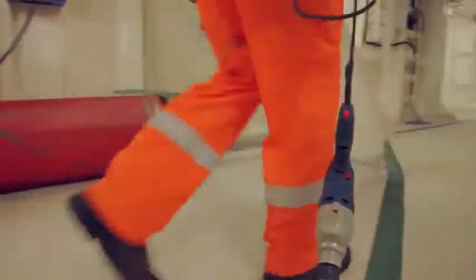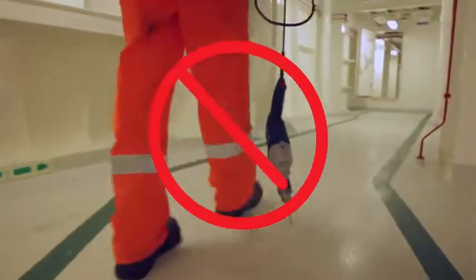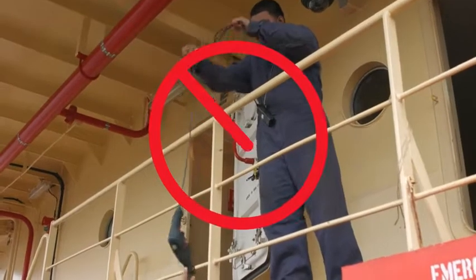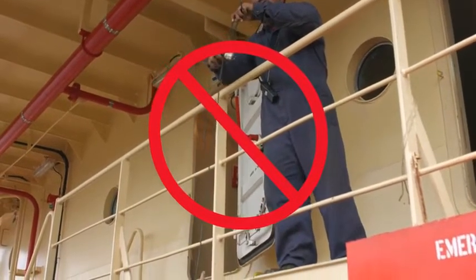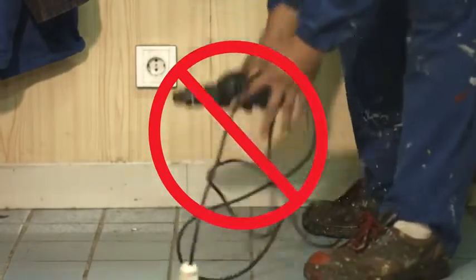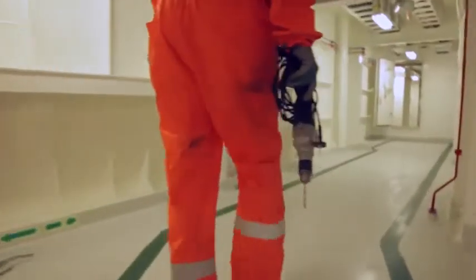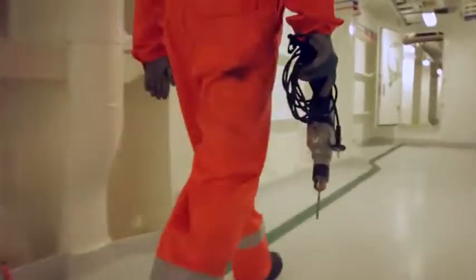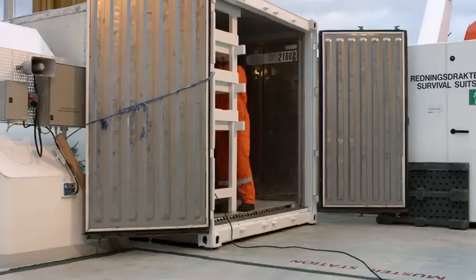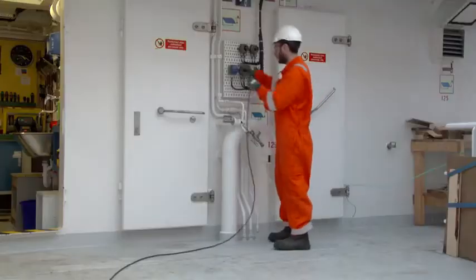Cables are often damaged by bad practices, such as carrying the tool by its own cable, using the cable to hoist and lower the tool, or pulling on the cable to remove its plug from a socket. Carry portable tools properly and keep the power switched off until you are ready to use them.